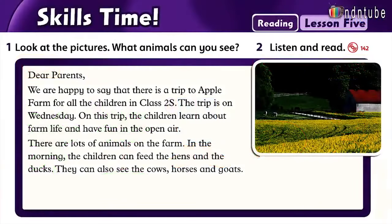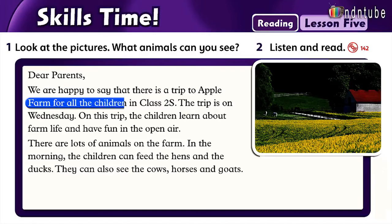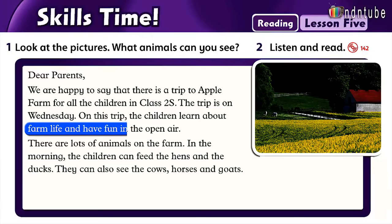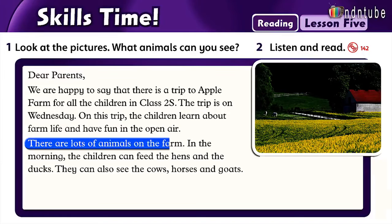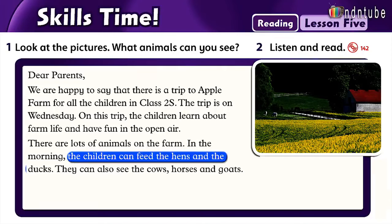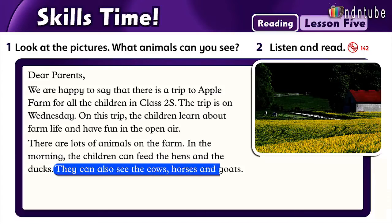Listening 142. Listen and read. Dear parents, we are happy to say that there is a trip to Apple Farm for all the children in Class 2S. The trip is on Wednesday. On this trip, the children learn about farm life and have fun in the open air. There are lots of animals on the farm. In the morning, the children can feed the hens and the ducks. They can also see the cows, horses, and goats.